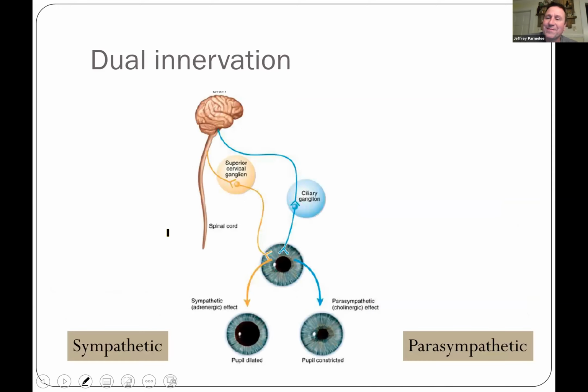All right, you guys are very patient. We're almost there. So you know that a lot of your body has this dual innervation. So your eyes, your pupils, when the sympathetic nerves or adrenaline hits them, they are going to dilate. Light too, of course, but this is just the effect of adrenaline. So if you guys are scared, your pupils get big.